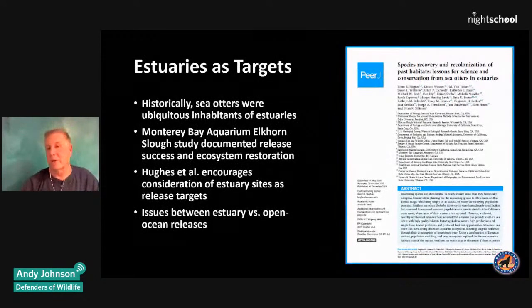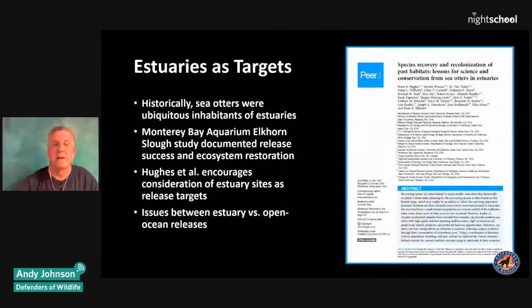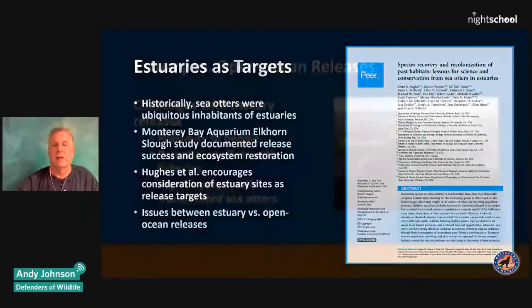So historically, sea otters were ubiquitous inhabitants of estuaries. As Lillian said, thousands probably must have lived in San Francisco Bay if they were pulling out 2,000 animals a year. The Monterey Bay Aquarium Elkhorn Slough study documented that release success and ecosystem restoration from releasing into an estuary. The Hughes paper encourages consideration of estuary sites as release targets, but there are issues between estuary versus open ocean releases, and I'll talk about those a bit.